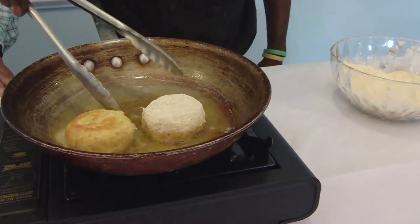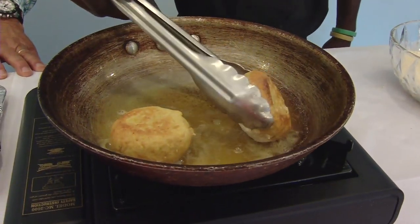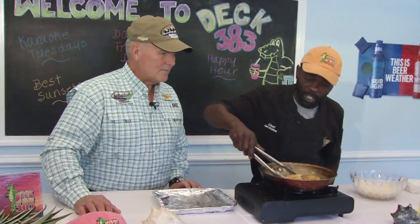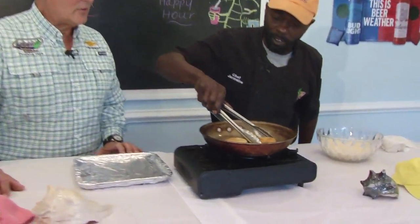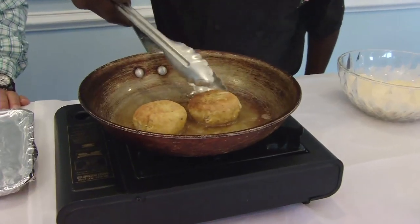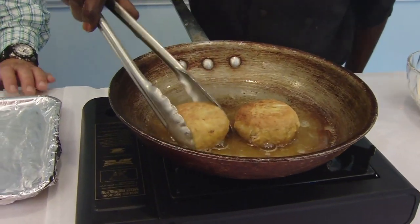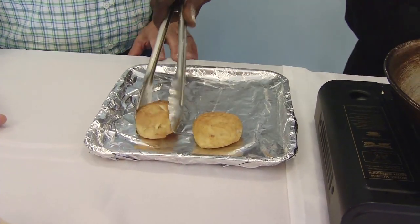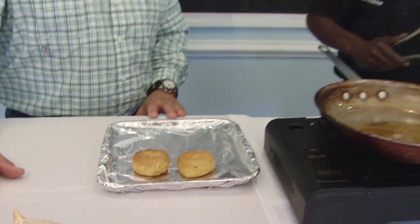Perfect. All right, we're there? Yes, we're there. We're going to flip this over one more time, Bob. Those look awesome. Put them on our pan right here. Once you get them browned lightly, what's the next step? We're going to throw them in the oven at about 350 to 375 for about 8 to 10 minutes. Then pull them out, and they're ready to eat. That's a simple one.